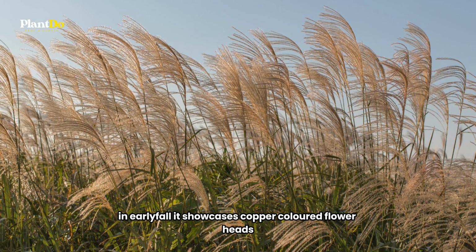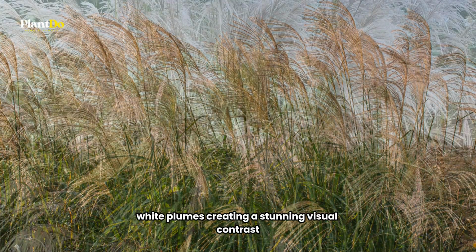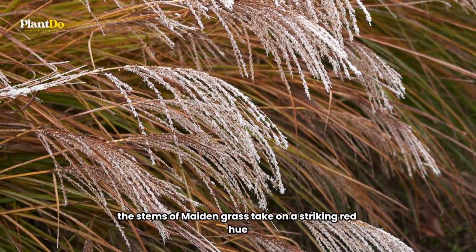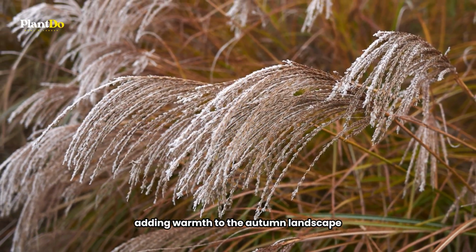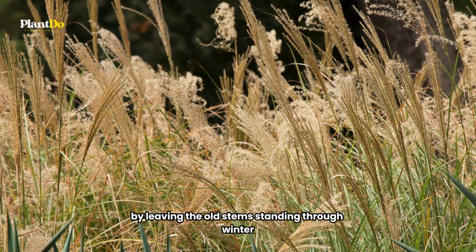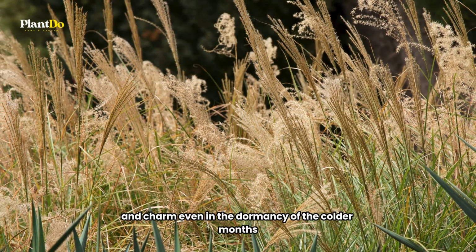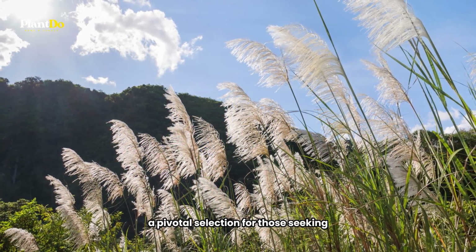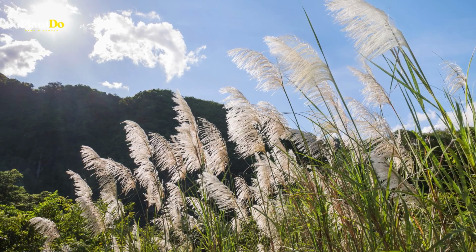In early fall, it showcases copper-colored flower heads that transition into silvery white plumes, creating a stunning visual contrast. As the cooler months approach, the stems of Maiden Grass take on a striking red hue, adding warmth to the autumn landscape. By leaving the old stems standing through winter, you ensure that your garden continues to captivate and charm even in the dormancy of the colder months, making Maiden Grass a pivotal selection for those seeking year-round interest in their outdoor spaces.